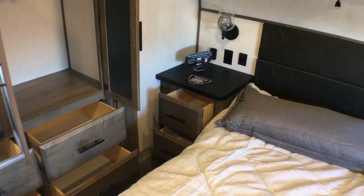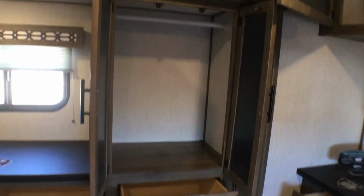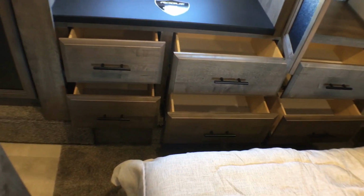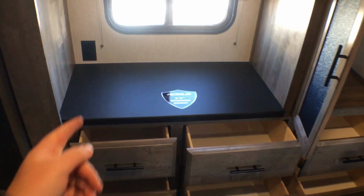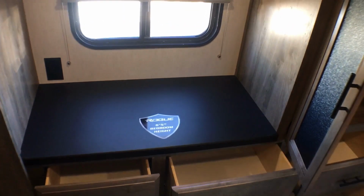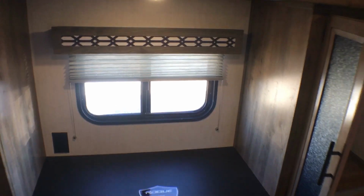I wish they would have put struts on the underbed storage, but I understand why they didn't because it is a tilt-a-bed. Here's your other hanging closet, and as you can see, you have 6 full extension plywood box ball bearing drawer guide drawers in the slide out, so tons of storage. And then you have a nice electrical outlet and kind of a vanity space here with double cross breeze windows. They do have the pleated nightshades up here in the bedroom.